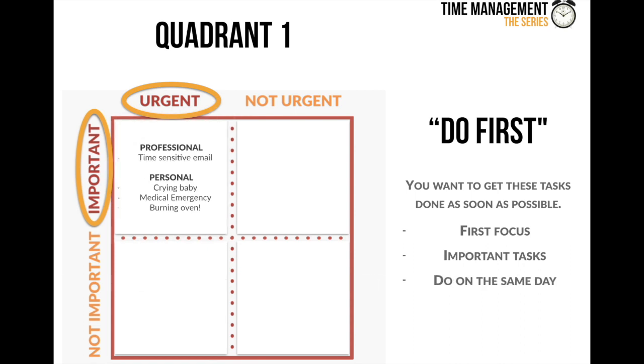These tasks should be your first focus, and you should aim to get them done on the same day. Such as, in your professional career, it could be something like answering a time-sensitive email, or proofreading something for your manager, or if you're still a university student, doing something that's most probably due the next day. For your personal life, this is probably if you have a crying child in the room, or some form of medical emergency, or even if you have food burning in the oven. The quadrant 1 tasks should be done to try and avoid negative consequences. It's important to be able to manage the tasks that are in this quadrant.